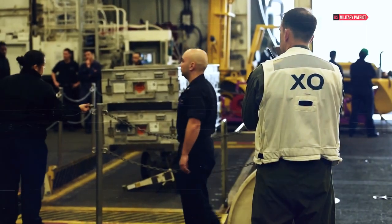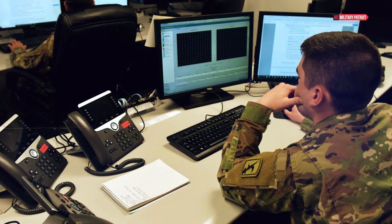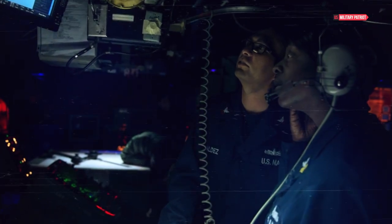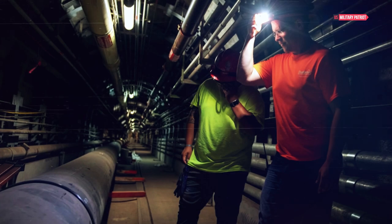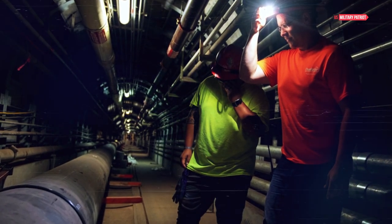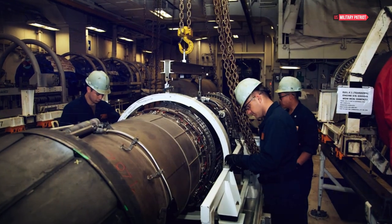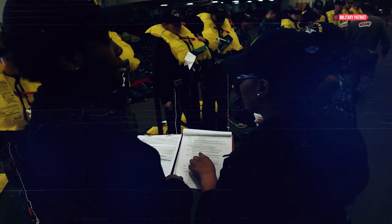When issues are identified during inspections or through monitoring systems, corrective maintenance is performed to address the problem. This can range from minor repairs to more extensive overhauls of equipment or systems. Quality assurance processes are in place to ensure that maintenance tasks are performed to high standards and in accordance with established procedures. This may involve inspections and audits to verify compliance.